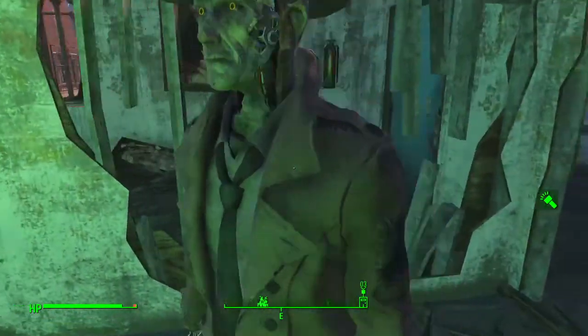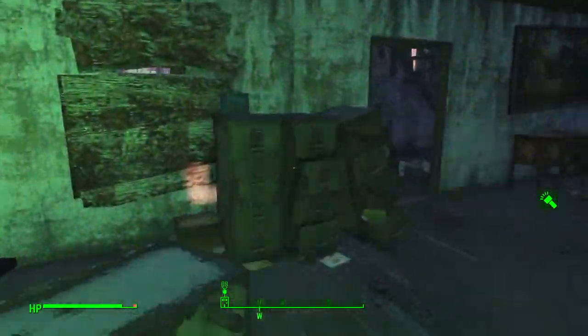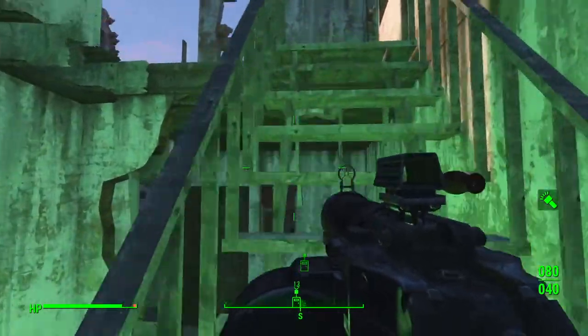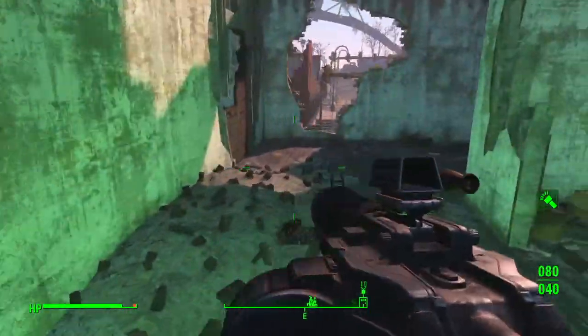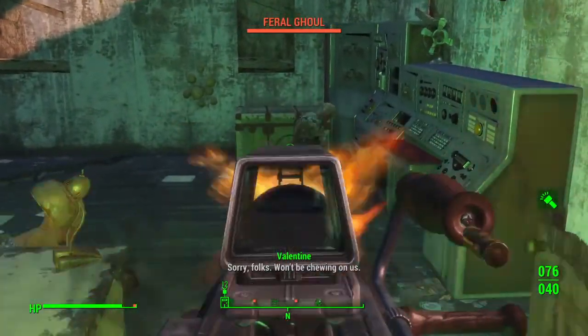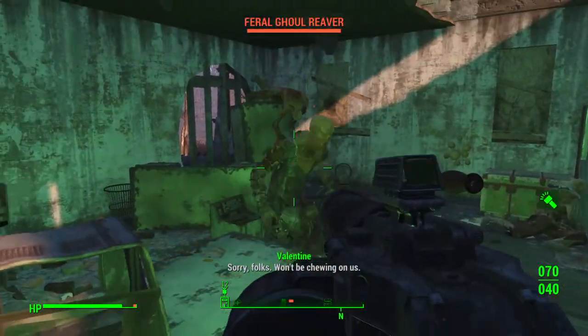So yeah, Valentine will like it whenever you hack terminals. So then you want to go up here. If you want to kill the boss, this is Jamaica Plains, it is up here. I can't even remember, I think it's in here. Sorry, folks, won't be chewing on us.